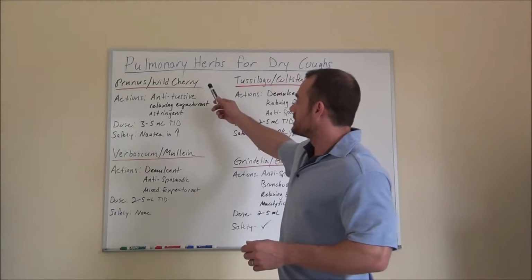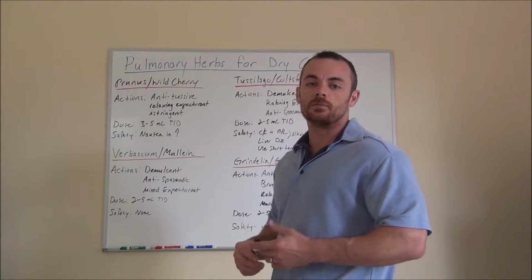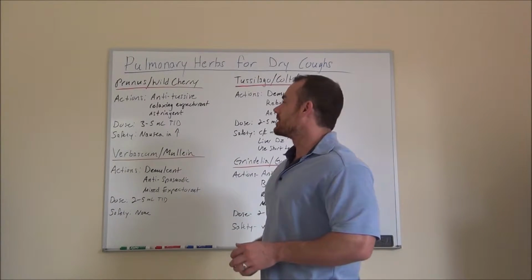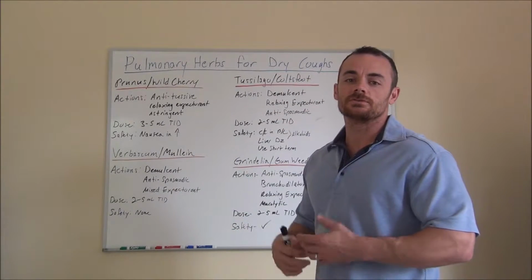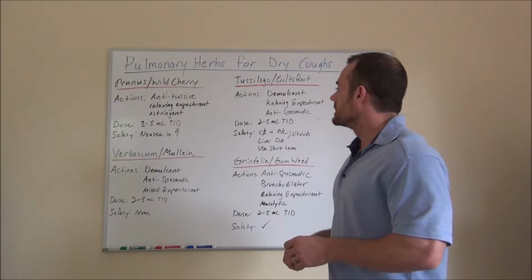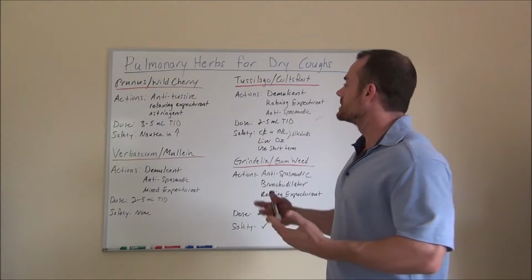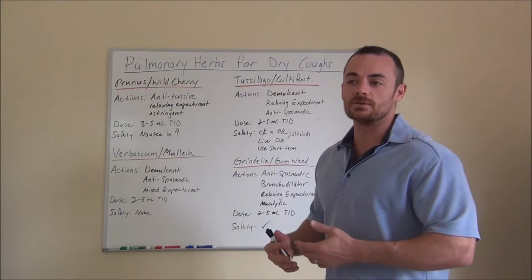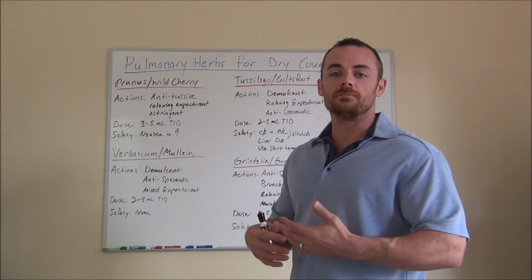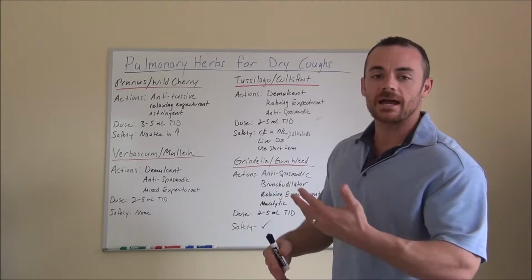The first one we have, which you'll find in almost every mixed lung or cough herbal formula, is prunus or wild cherry. The actions of prunus are antitussive, so that will actually stop you from coughing. It decreases the amount of coughing. It's also a relaxing expectorant. A lot of these herbs have overlapping actions, so it's the art form of being an herbalist, or creating an herbal formula for a specific patient or yourself, mixing these herbs together with different actions that overlap.